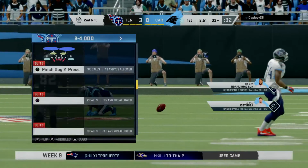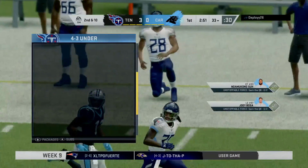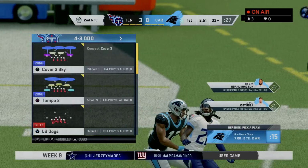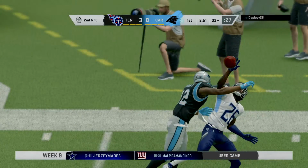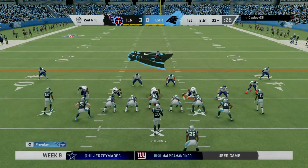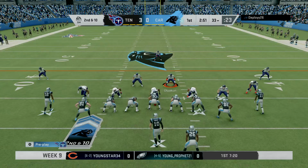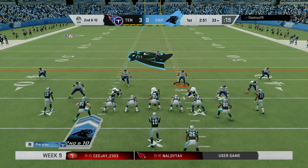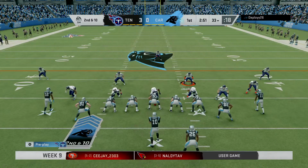Well, that certainly looked like something that they discussed all week in practice getting ready for this one. Take the big shot right out of the gate. At worst, you'll open up the defense a little bit, loosen them up, have them back on their heels. Second and 10 from the 33-yard line.